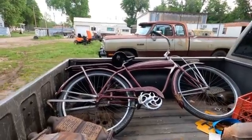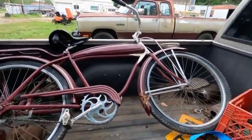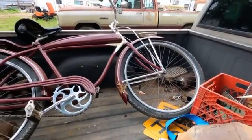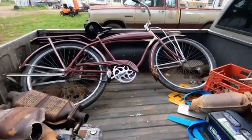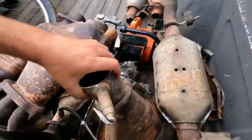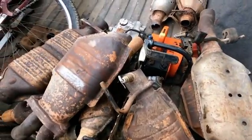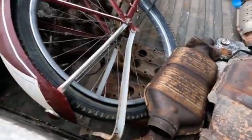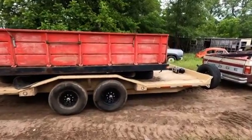Here's another really cool piece I picked up. This was at an auction as well, a different auction. Got this on Saturday. It's a 1940, maybe 41 CWC Roadmaster pacemaker. One of the converters. Oh, I went to a swap meet. You can't really see them, but I got a whole bunch of magnetos and an old chainsaw and a couple old flatheads.